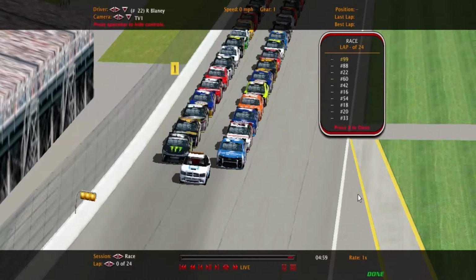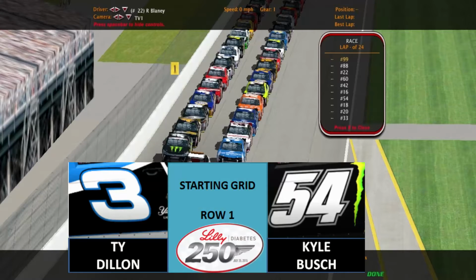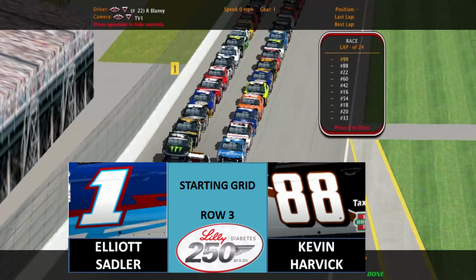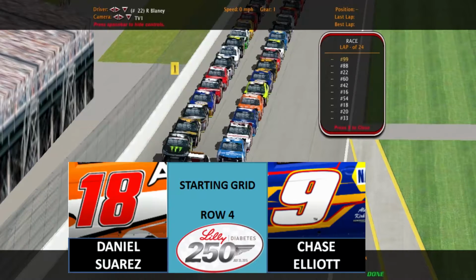We just got done with the Truck Series at Eldora, but now we are back on the asphalt here at Indy. On the pole we have last year's winner Ty Dillon, and last year's runner-up Kyle Busch in the 54 on the front row. Down below you'll see your full starting grid rolling across your screen.